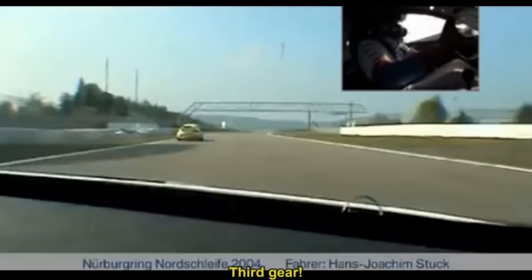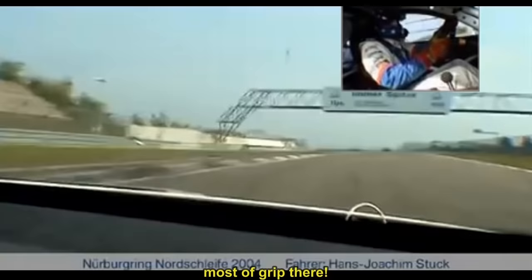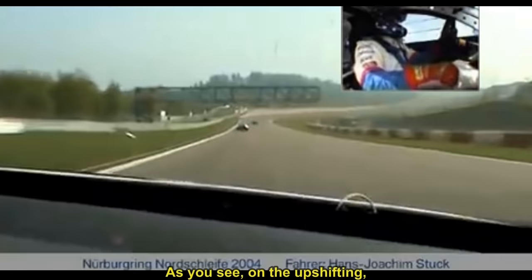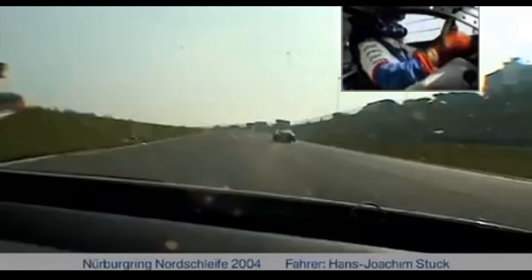Fourth gear, hard on the brakes, second gear. Now it's important to stay exactly on this black sort of tarmac there, most of the grip there. Third gear, into the Hansenbach form. Both left wheels over the curbs. Full throttle. As you see on the upshifting, you can stay fully on the throttle with the sequential gearbox. We call it quick shift. Can we pass the guy before the chicane? Yes, that's cool. And the other one? Third gear, oh yes, he's seen me, and go driving closely.